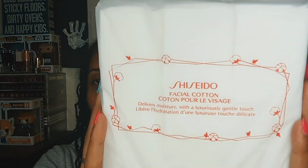Okay, so first off, we have my favorite little cotton pads. They're from Shiseido, the facial cotton pads. These are the best cotton pads I've ever used. I love them so much. They're so soft and wonderful. I was using the Swispers ones, but nothing compares to Shiseido.